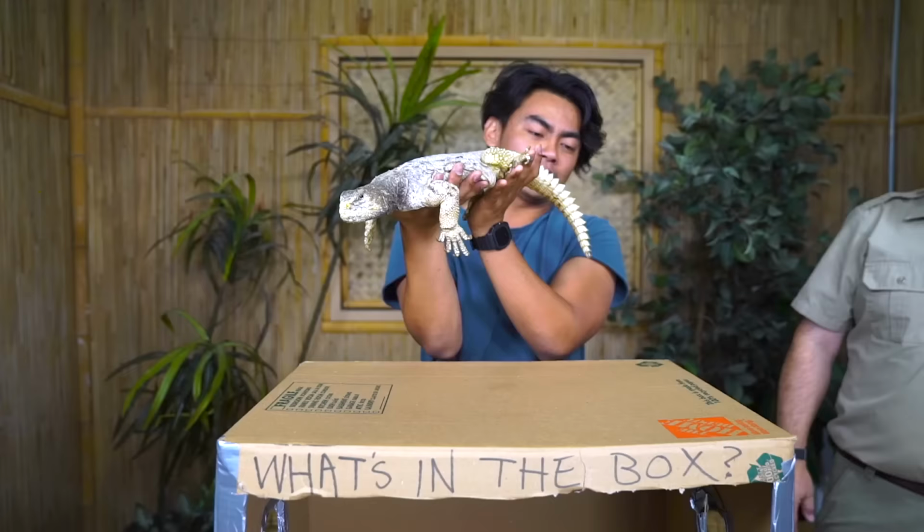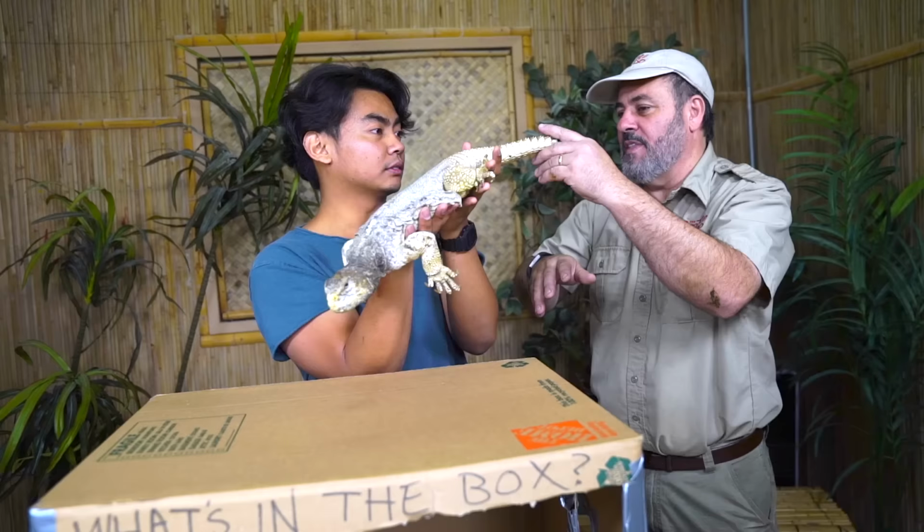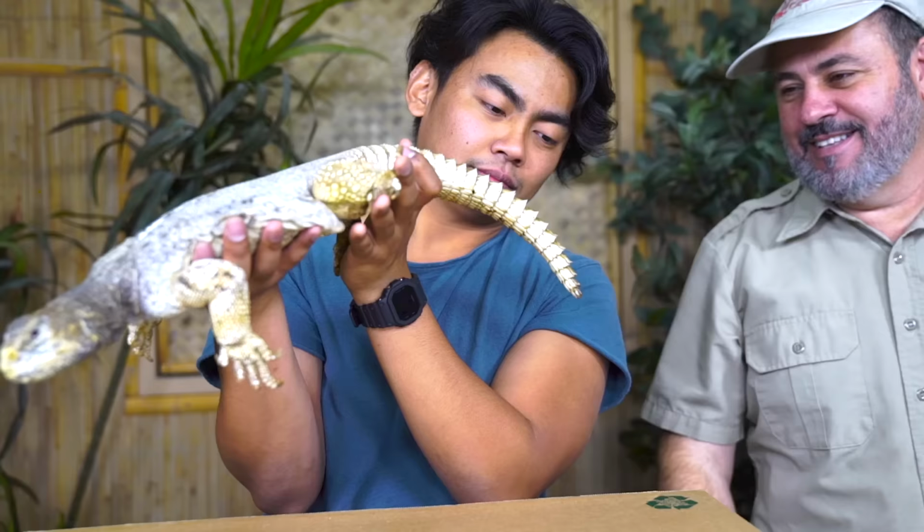That is really sharp. I can shave. That's their protection. So what they do is they run down a hole, blow up like a balloon. There's what the animal has to deal with. They can't get through it. So that's what they do really good in the desert.